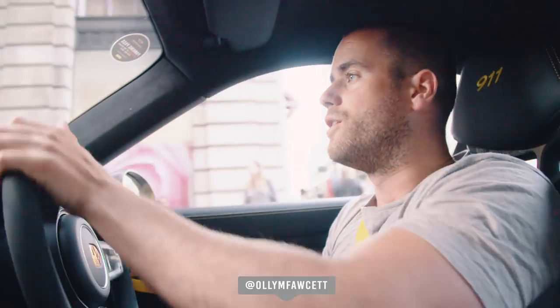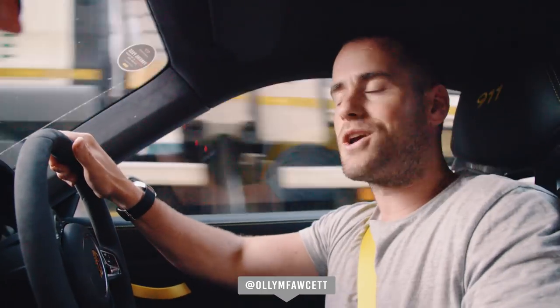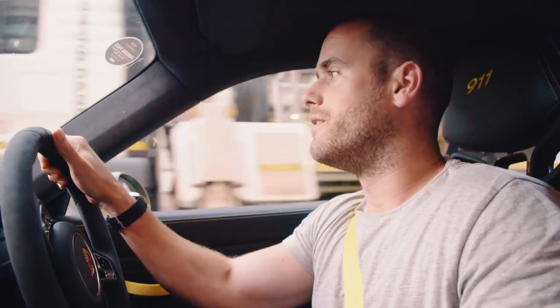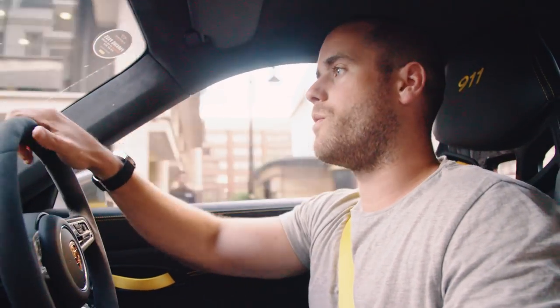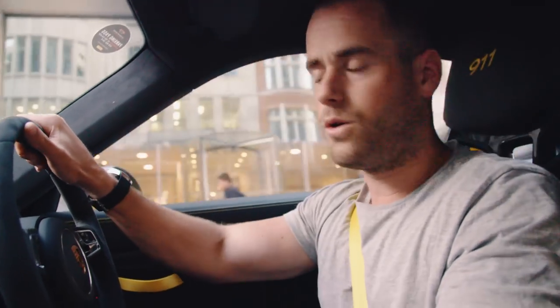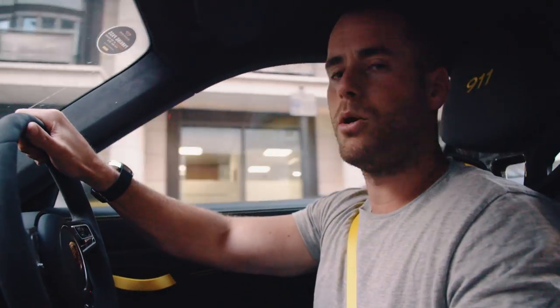I'm doing my utmost to get myself and Ollie here to Rolls Royce to go and see the brand new Rolls Royce Cullinan. This, as most of you will already be aware because it's already all over the internet, is the first 4x4 from Rolls Royce. Apologies for the shaky camera.